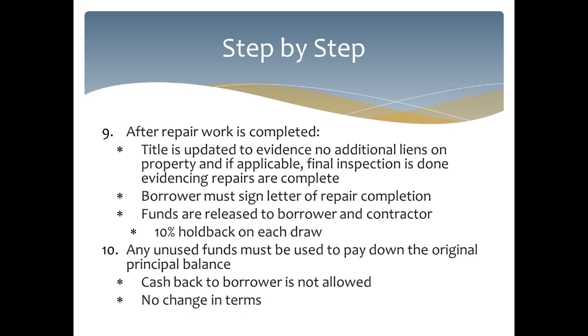Important to note, any unused funds must be used to pay down the original principal balance because, like I said, I think in slide 1, no cash back to the borrower is allowed. So anything that is not used, any of those funds, cannot be given back to the borrower. So it's important that your borrower understands that. And also, there's not going to be any automatic change in terms once the final draw is released.